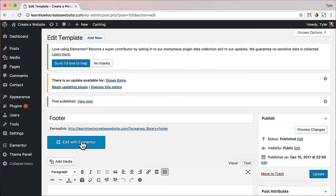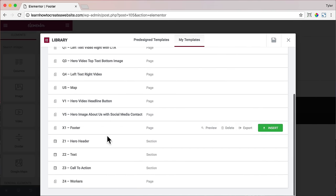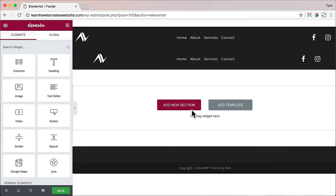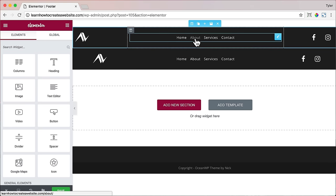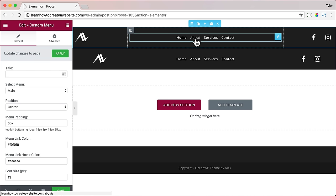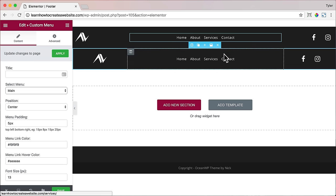Click Edit with Elementor, add a template, go to My Templates, and go to the X1 and insert it. And here we're looking at doubles because one is a desktop version and one is a mobile version. So the desktop version will only show on the desktop and the mobile version will only show if you're on a phone or a screen that's really small. So to make sure that your menu is in here, again, just click on it and go to Select Menu and make sure it says Main or whatever you named your menu.